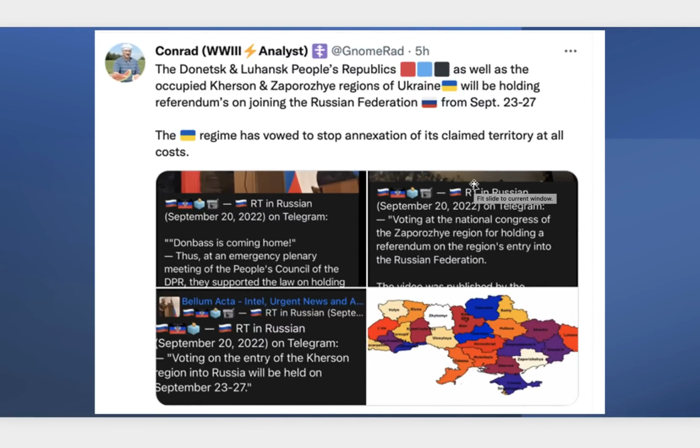Right now, I'm going to explain to you something. There is a referendum taking place starting today, going throughout the weekend, and these states are going to decide whether or not they want to be included in the Russian Federation. That may rock the boat, so to speak. I don't know how that's going to change Russia's stance on distributing energy, natural gas, oil, and such.